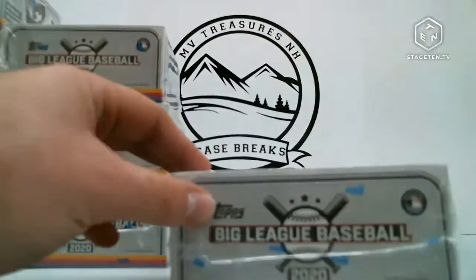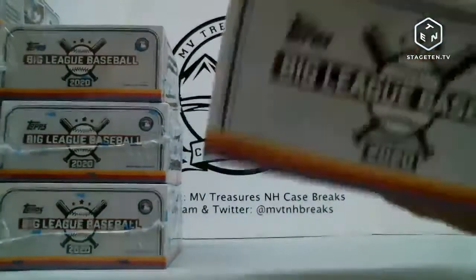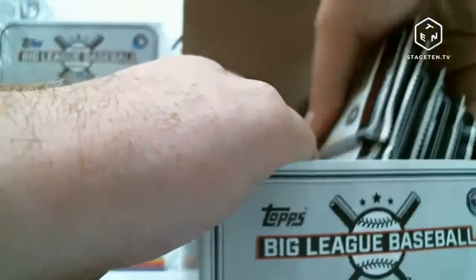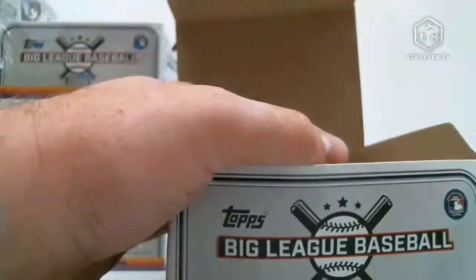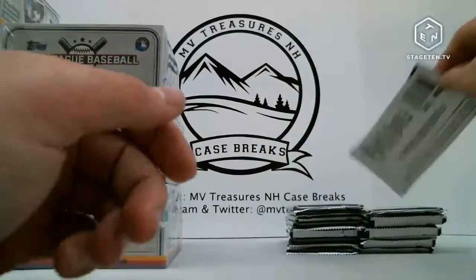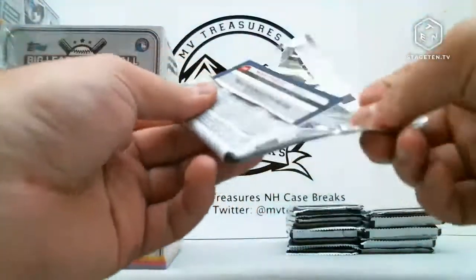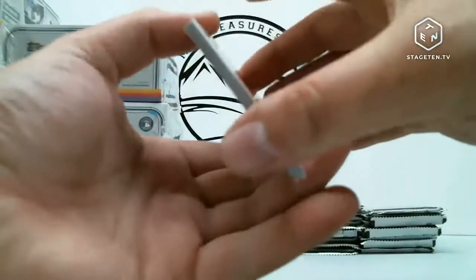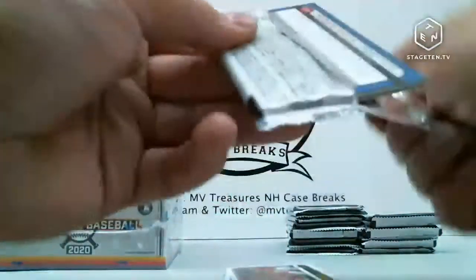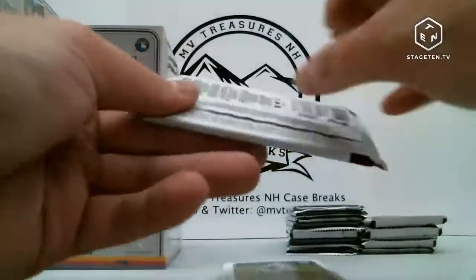Box number three. Empty box with some styrofoam in it. This is box 3 of 10.